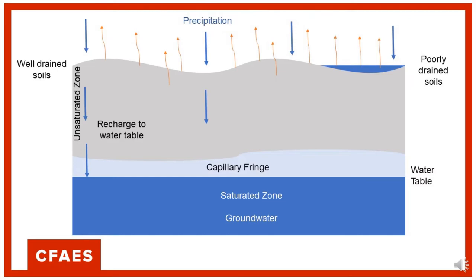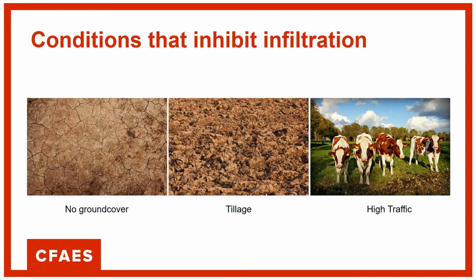So talking about infiltration, there are certain conditions that will inhibit infiltration. For example, soils with no ground cover might crust over, and they will not be able to absorb water right away due to the development of a seal over the surface. We can certainly use tillage to break up the crust, but what ends up usually happening is the tillage removes many of those macropores that I talked about earlier in the soil and can lead to compaction issues later on, where you have a bunch of micropores that your plant roots can't reach to get water.